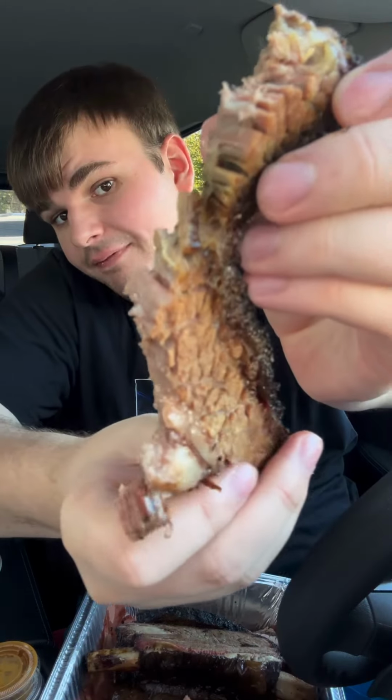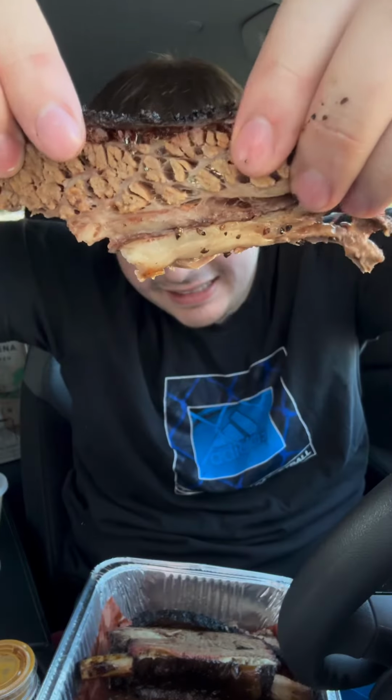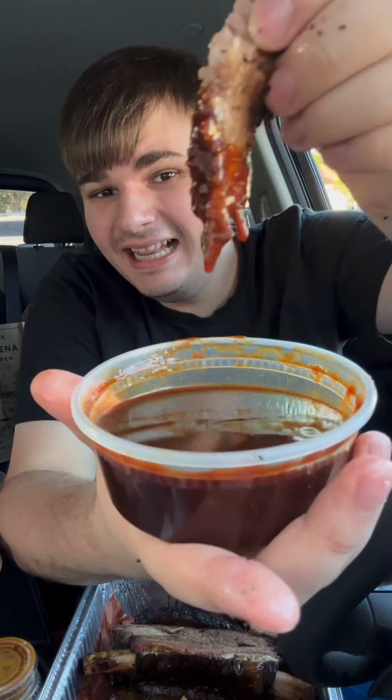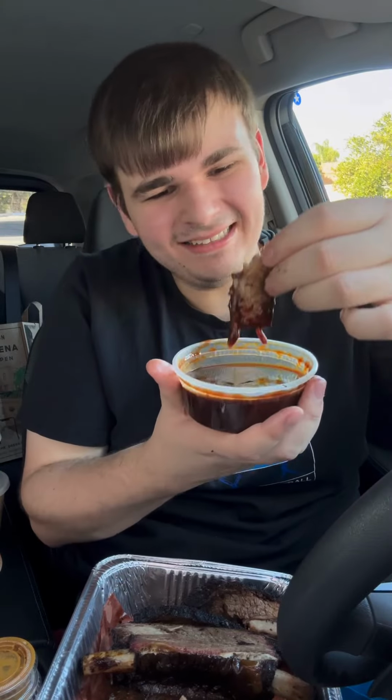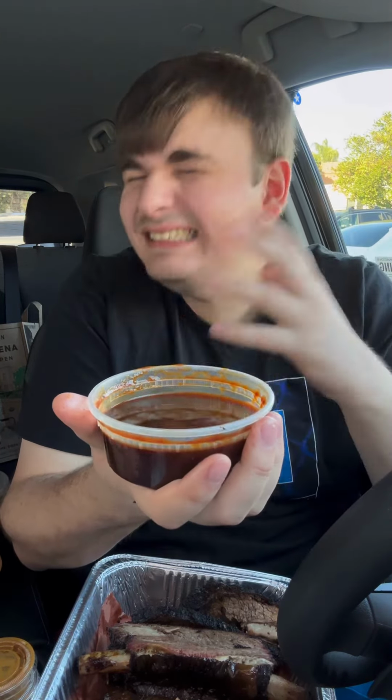Oh my gosh, look at that fatty marbling texture. Oh my goodness. And then let's tear that baby apart and dunk it in their classic barbecue sauce. Lather it up with sauce. Oh my goodness. Oh wow. That barbecue sauce just added a depth of flavors, a kaleidoscope in my mouth.